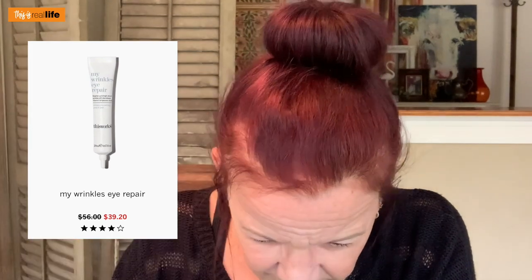This is regularly $56. It is on sale for $39.20 right now. This is suitable for vegetarians, so that's good. It says 90% of the panel said they liked the appearance of their skin immediately after using the product. 97% of the panel users said that their skin felt moisturized. 70% of the panel said that their skin felt plumper. Where's the percentage of the panel that said that they didn't have wrinkles anymore?